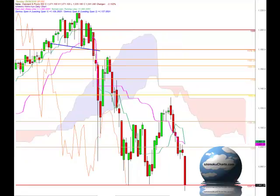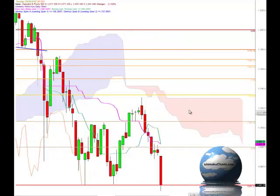Looking at the Ichimoku indicators, we are trading down below the cloud, so the market retains its overall bearish bias in the longer-term time frame. The market is also trading down below the Kijun Sen and Tenkan-sen, which means that it's bearish in the medium-term time frames. And we're about to have a crossover of the Tenkan-sen, the fast line, below the Kijun Sen, the medium-term line, and that would be a bearish signal.